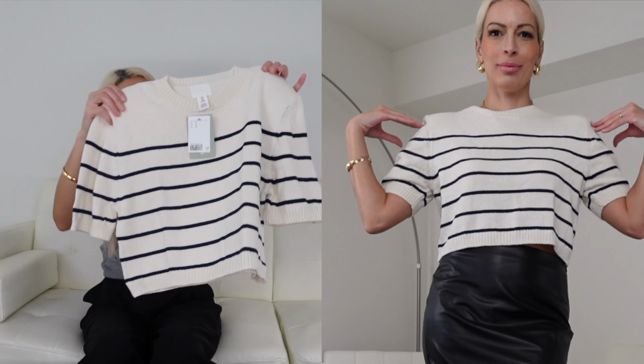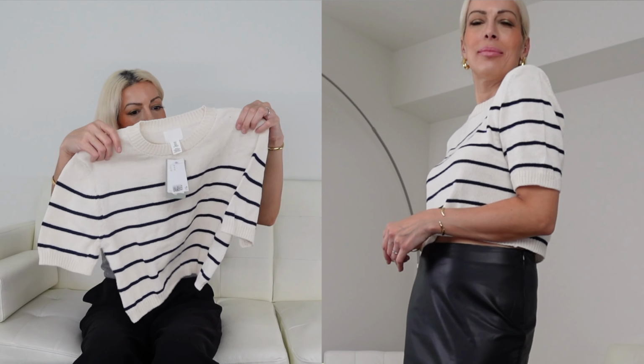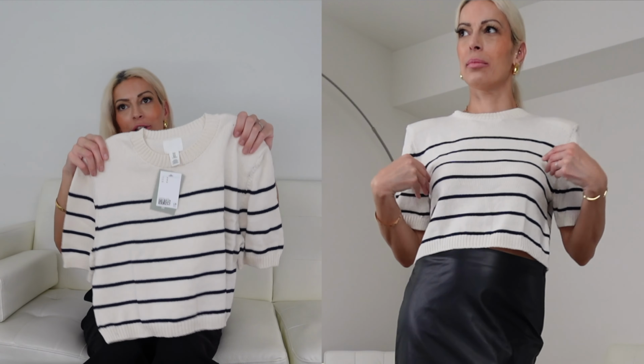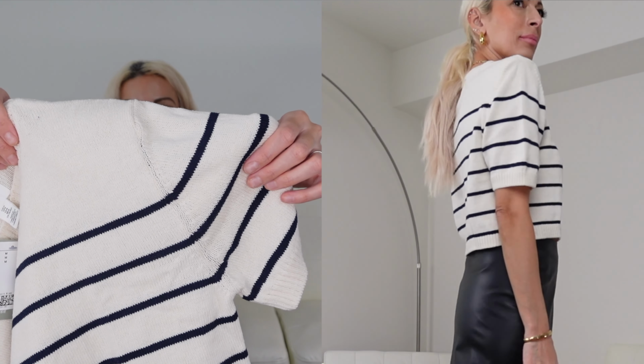I love the crop style and the crew neck, of course. I love that it's got shoulder pads. I think it's going to really look nice and chic and give it an extra kind of power shoulder look. I got it in the medium. I'm really not crazy about the stitching on the sleeve.